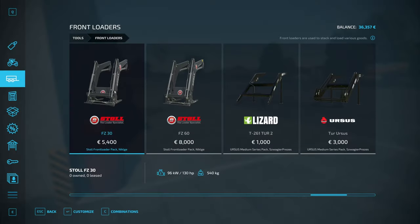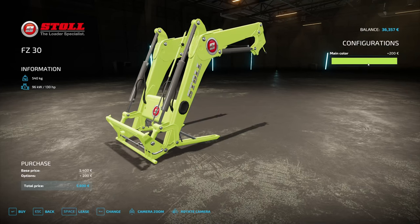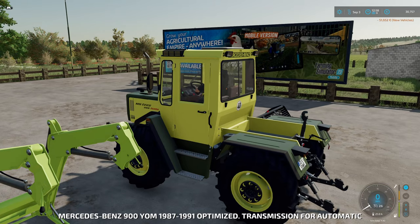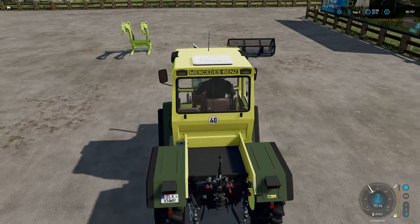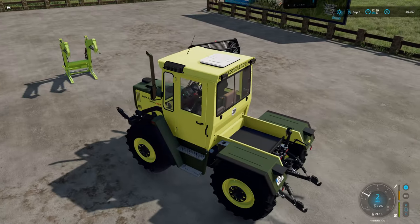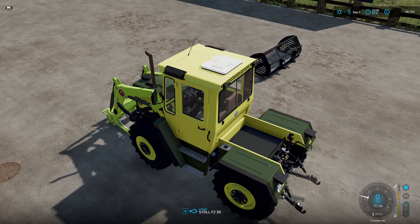But that does mean we need to also get a front loader for it. I wonder if we can get this in a... It's almost the right sort of colour for the Merc, isn't it? So we'll go with that, and that's going to cost us 5,600. So it's not been a cheap upgrade, but it has been an upgrade. Not quite the right colour for the Merc, but you know what? Will do. I love garish clashing colours. That's sort of my thing. Let's get it attached. Hopefully. There we go.